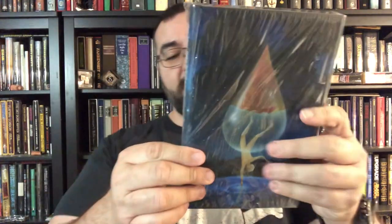But let's talk about The Man Who Fell to Earth. This one comes shrink-wrapped and numbered. Mine seems to be number 250. Let's get it out of the shrink wrap. Let's take a look and see how beautiful it is. I'll just go ahead and say it right up front. Centipede Press books are always nice. I've never had one that disappointed.